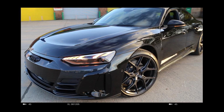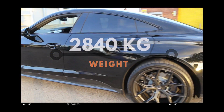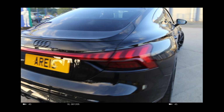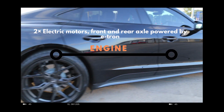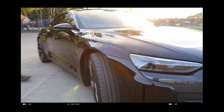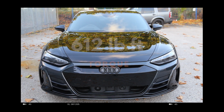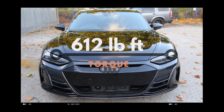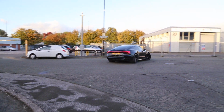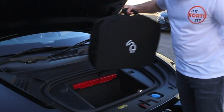The e-tron GT shares the same J1 platform and chassis as the Porsche Taycan, as both companies are owned by the Volkswagen Group. 70% of the underpinnings on the Audi are similar to the Taycan's. It's powered by a 2-speed automatic gearbox with 2 motors, one for the front and one for the rear axle, which give a combined output of 530 brake horsepower and 612 foot-pound of torque. The 530 brake horsepower has a 2.5 second boost limit and then reverts back down to 496 brake horsepower as standard. The Audi e-tron has the same battery size as the Porsche Taycan at 93 kilowatt-hours.